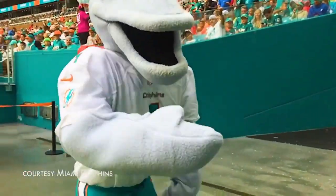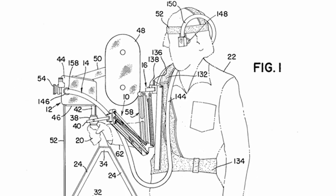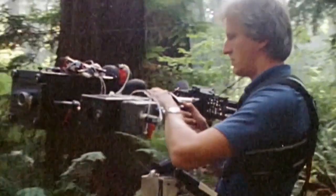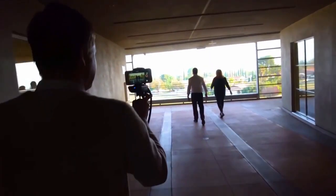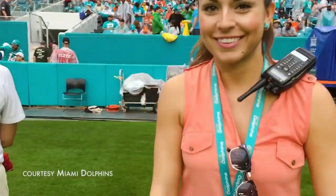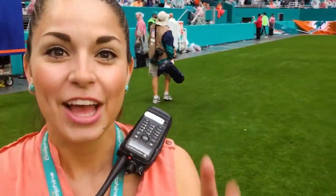stabilizer with no limitations. The Steadicam Volt, like all its predecessors, is an expanded system with a center of gravity right at a gimbal. It accepts any phone, any case, that allows you to walk around, precisely frame the things that you want to see, and move the camera in the way that we're used to seeing on a feature film.